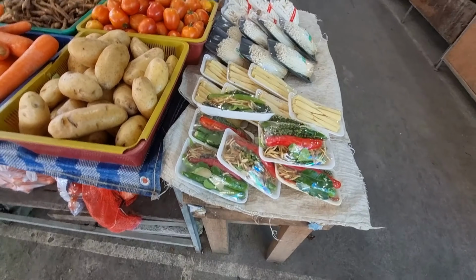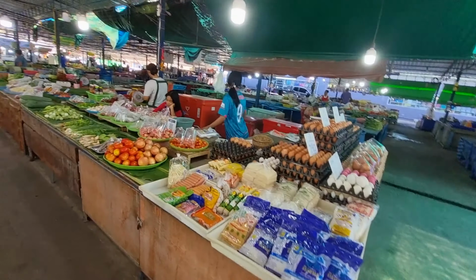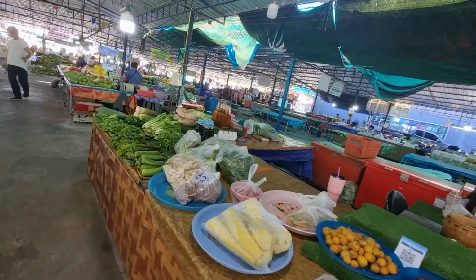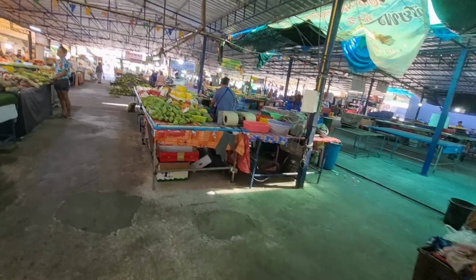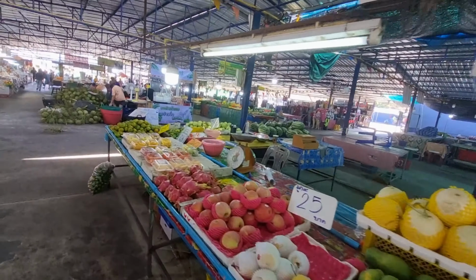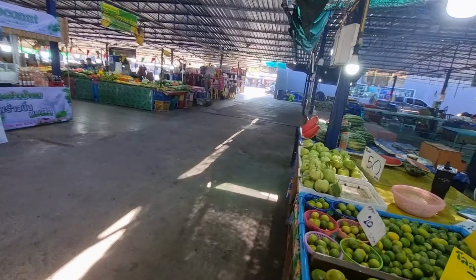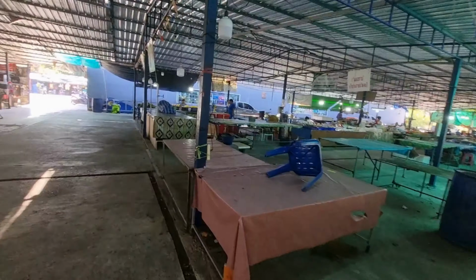I like to buy these packages where they have a whole bunch of them all together. Eggs, tofu, bean sprouts. Oh, look at those mushrooms. All kinds of fruit. Dragon fruit's my favorite. And I'm mostly lazy. I often buy these packages where it's all cut up for me. It's really quite easy to be lazy in Thailand, especially when it comes to food.